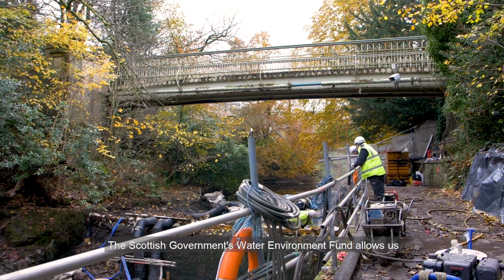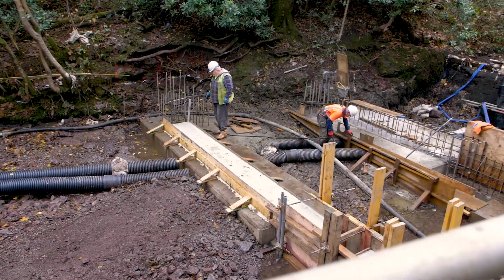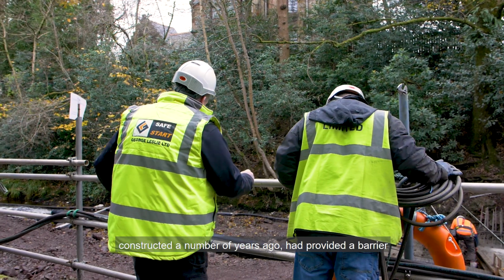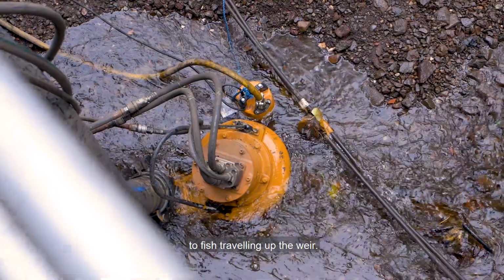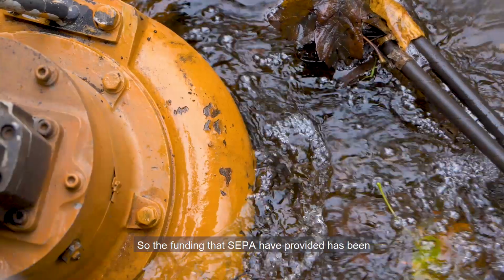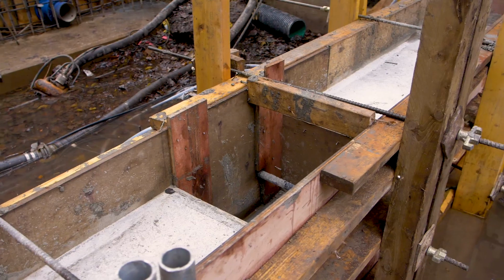The Scottish Government's Water Environment Fund allows us to carry out project work like this across Scotland. Quarriers hadn't appreciated that the weir, which was constructed a number of years ago, had provided a barrier to fish travelling up the weir. So the funding that SEPA have provided has been greatly beneficial to providing this new facility.